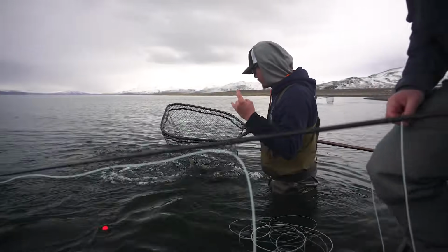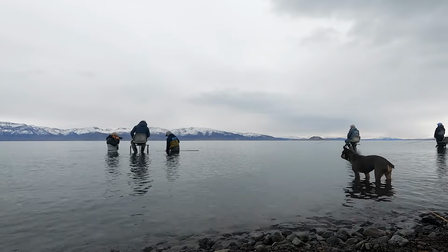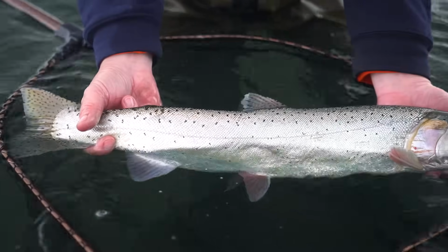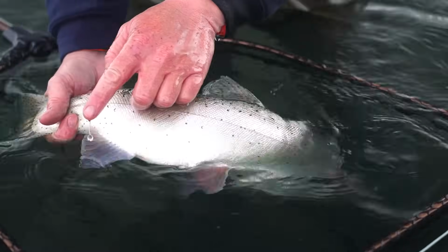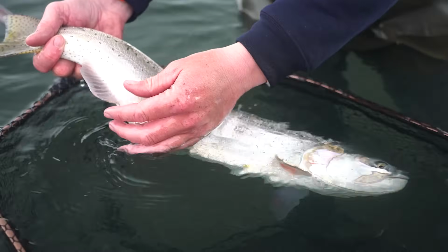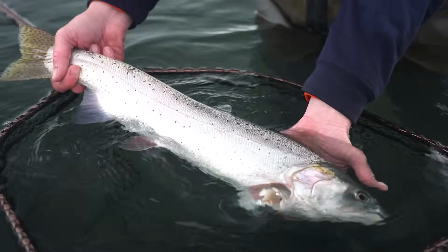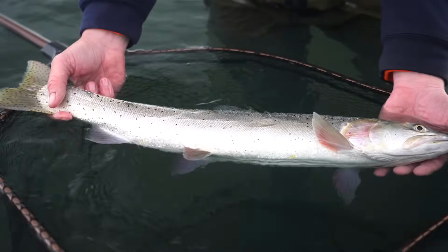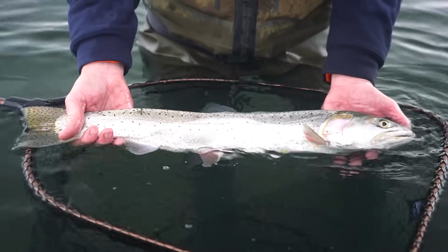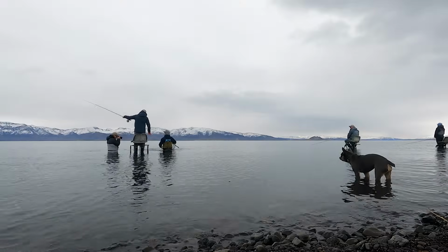Perfect. Early season pilot, nice chrome fish, clipped adipose fin, not really white tips, barely white tip to them. Not really defined. Almost looks like a steelhead. Almost does, yeah, absolutely. Just a gorgeous fish.